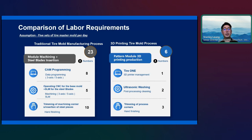And that's not all. The most painful part is that it requires extra workers to handle the hand finishing tasks, such as trimming the corners and inserting the steel pieces. A higher number of workers increases labor costs, and also introduces a higher degree of variability in quality due to the manual intervention. But now with the 3D printing process, you can drastically reduce the labor requirement. You will only probably need roughly 6 people, but not 20.